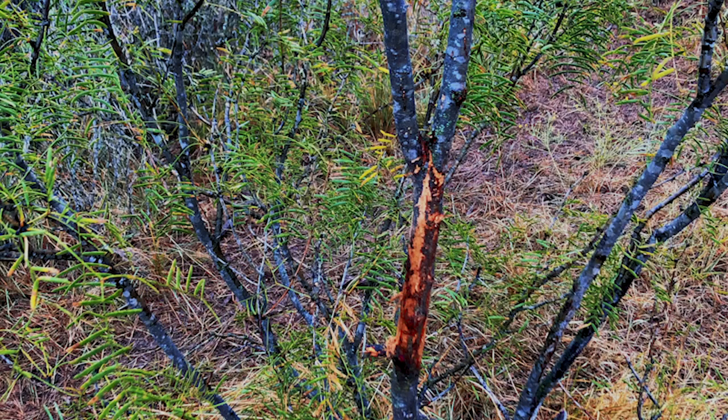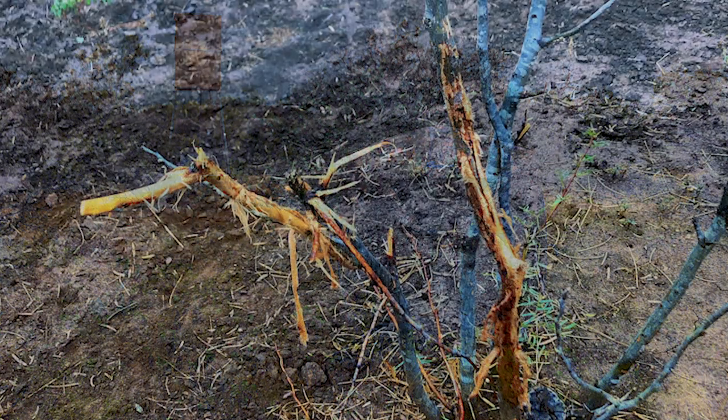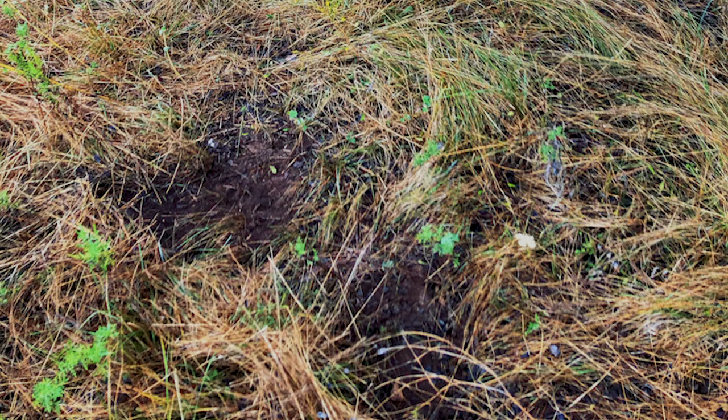The sign I saw at one stand today was crazy. The only bad thing is the stand is kind of falling apart. Some birds moved in and ruined the floor. So I put a pop-up blind there because the sign was just insane. I couldn't believe all the rubs and scrapes and big buck poop. I mean, it was just tore up. I've never seen anything like it.